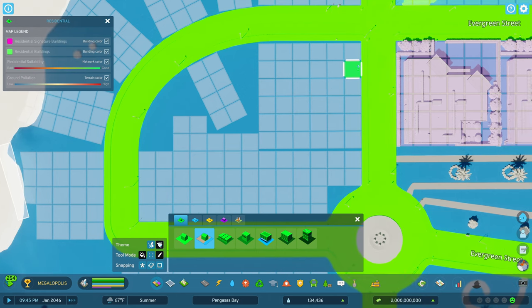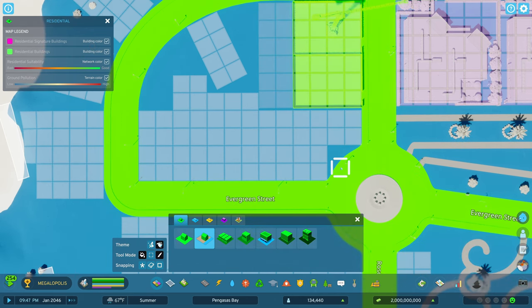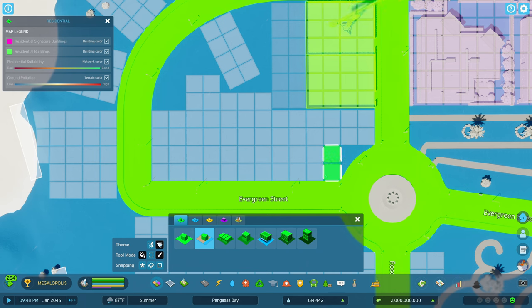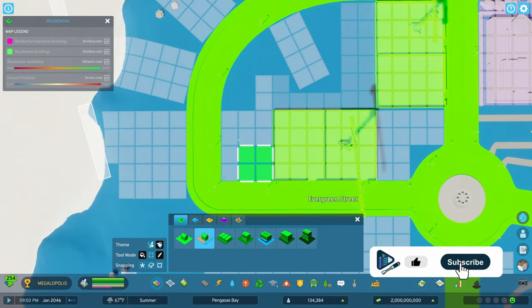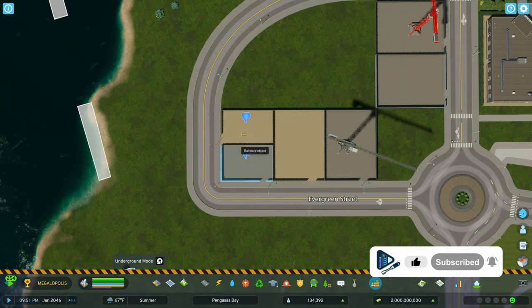So maybe we'll just start with 1, 2, 3, 4, 5, 6. So if I did a 3x4, would that work? It does. All right. So let's do that. Let's do a couple of those. And then I'll come over here and do the same thing here. Whoop. I don't want to put it all the way into that corner, though. Let's come out to here and just go 3x4. Yeah, just something like that.